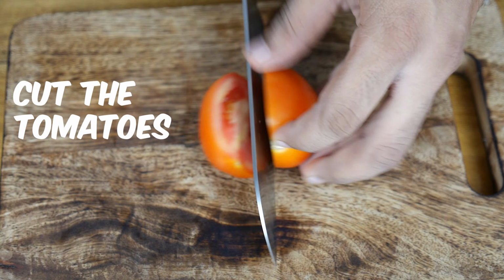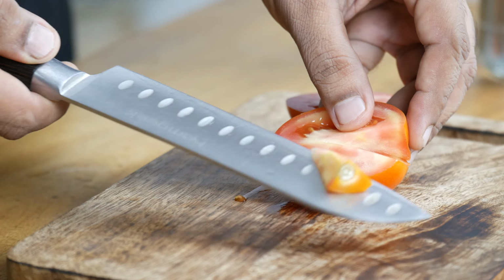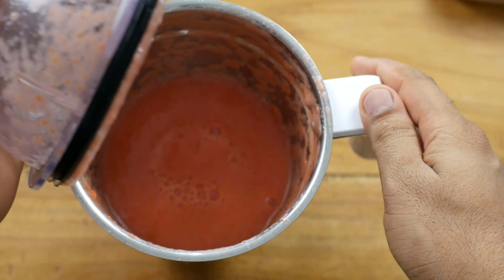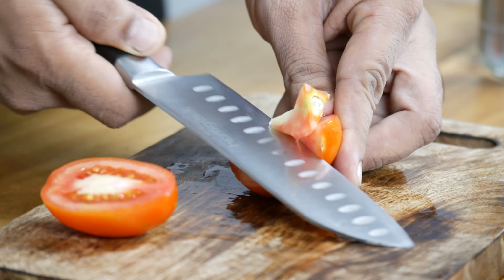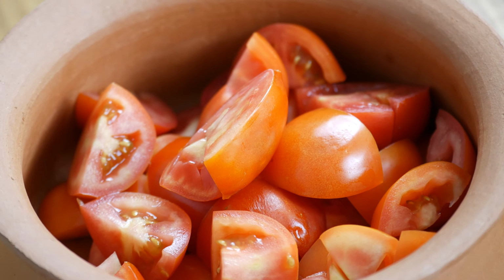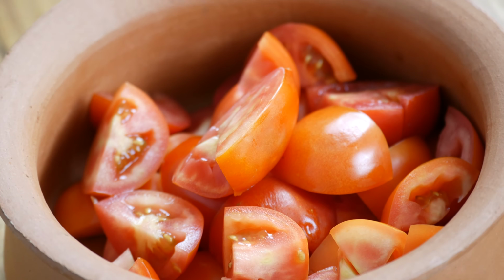Now wash and cut the tomatoes. Make sure that you remove the eye of the tomato and that green part. Put these diced tomatoes in a blender and blend it into a puree. Tomatoes are nightshades and this stem has the highest concentration of solanine, which are considered toxic and may cause inflammation if consumed in large quantities. So when you remove this part and cook the tomatoes well, you begin to get the beneficial compounds of it.